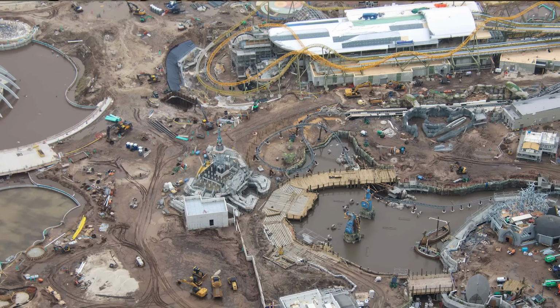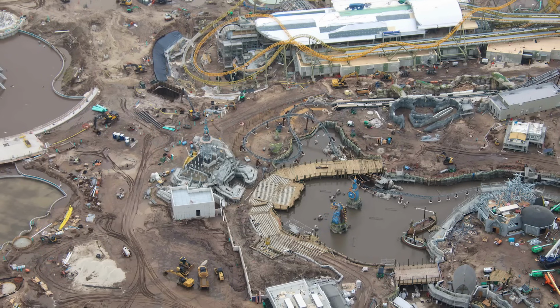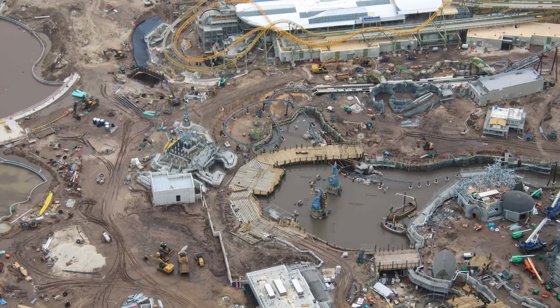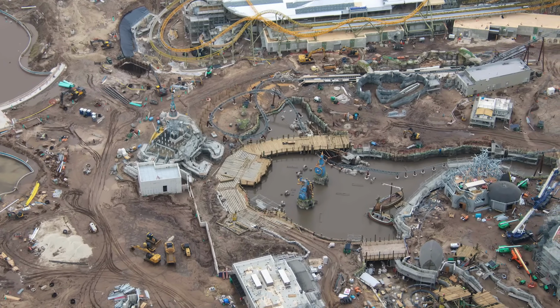Alright, so now we're going to move on to the land that I am the most excited for, and that's How to Train Your Dragon. Very quickly we have an aerial view of it, and it's going to go right at the very front of the park pretty much, next to Starfall Racers. But this land is really moving along very quickly.